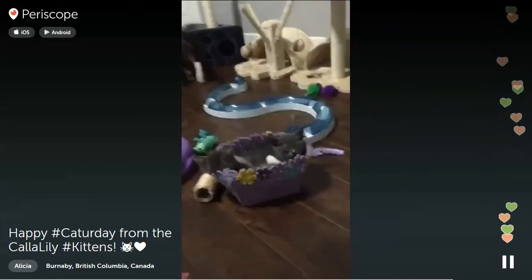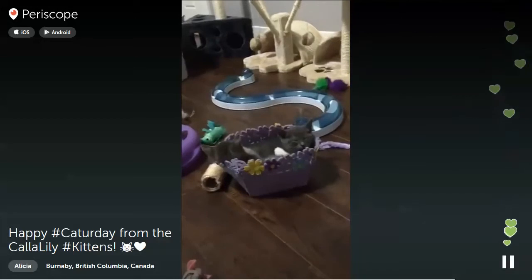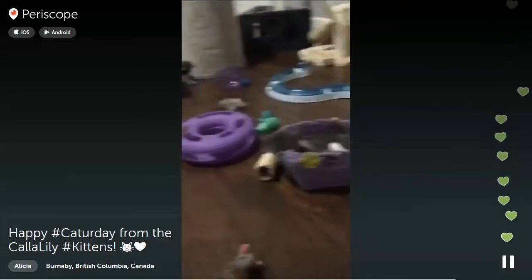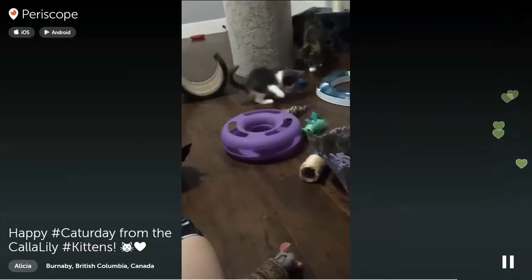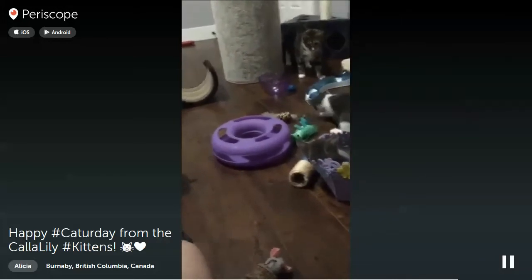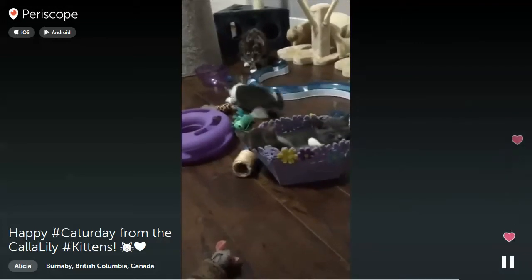And yeah, if anybody wants to donate any litter towards LAPS, they're in desperate need of litter. And you can actually just call PetSmart in Abbotsford and they will deliver it free of charge. Oh, Picasso, so adorable.